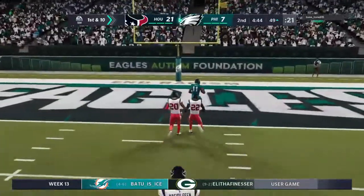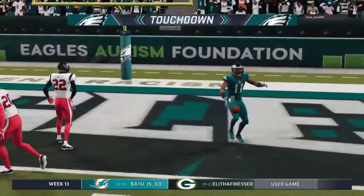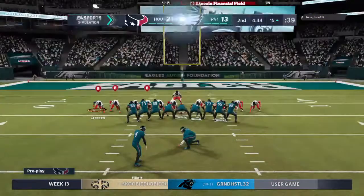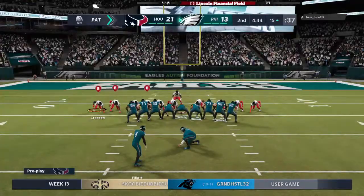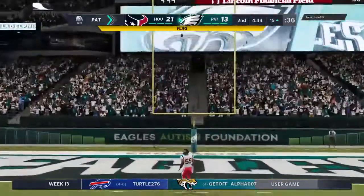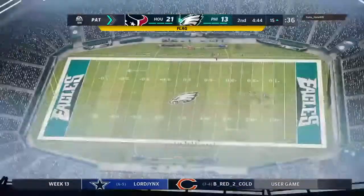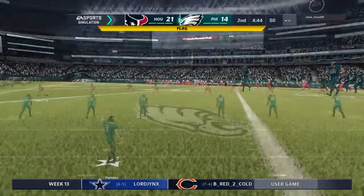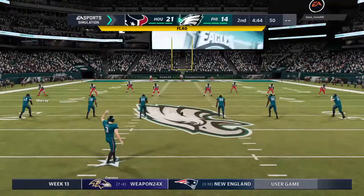Got a man. It's caught inside the 10. Touchdown, Philadelphia. Jake Elliott. A big play there, his 4th touchdown on the year. And the Eagles have cut it back within a score. The PAT good. It would draw him closer, but hold on just a second. A flag is down on the field.